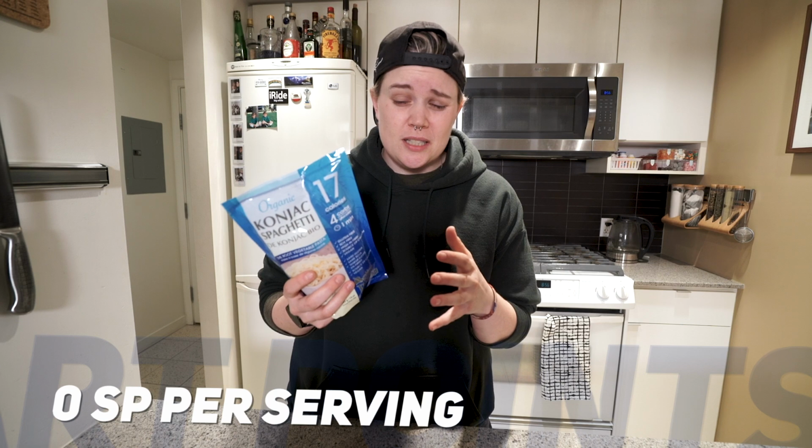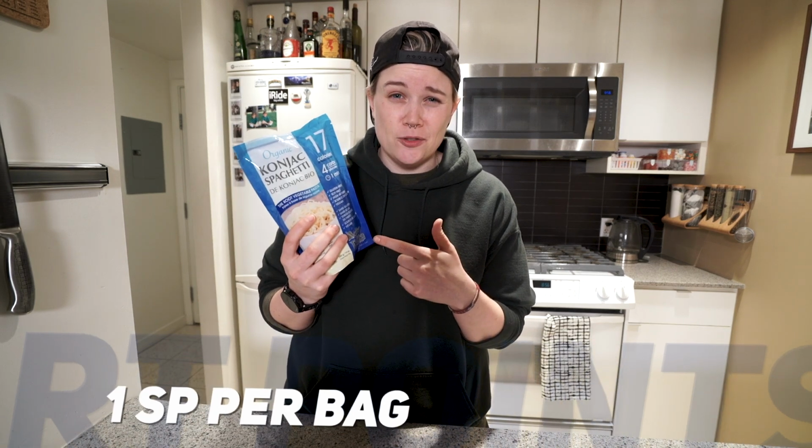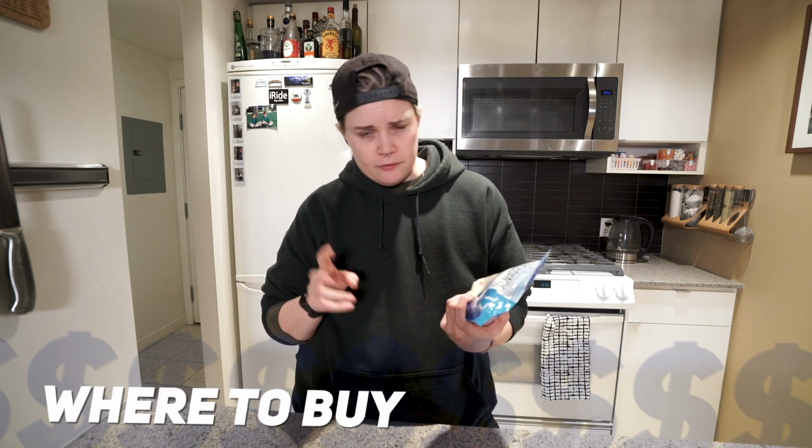Now these are 0 points per serving, and for just 1 smart point, you can eat the entire bag of noodles here. 1 smart point, what? I picked these up for, I don't know, $3 or $4, $5 tops at London Drugs. I just walked by and saw vegetable pasta, 17 calories, and I was just like, I wonder how many points these are. Scanned it, 0 points per serving, and I was like, that can't be right. Then I plugged in all the nutrition facts because you can never trust the scanner. It's always safe to just punch in the nutrition facts. So I did that, still came up as 0 points per serving and 1 point for the whole bag.